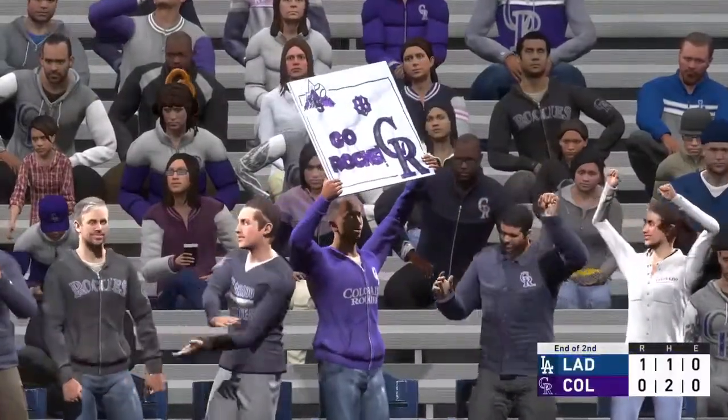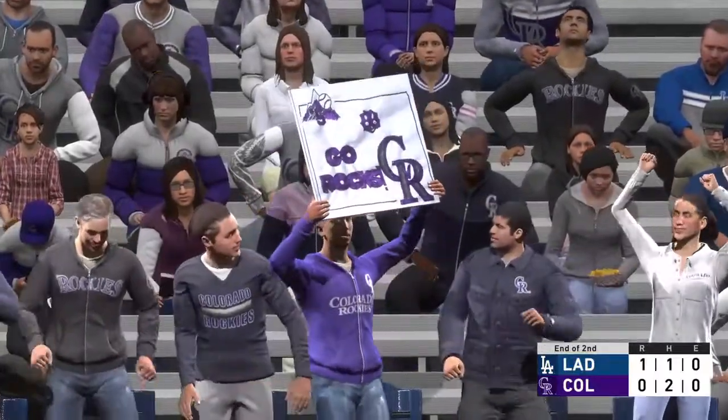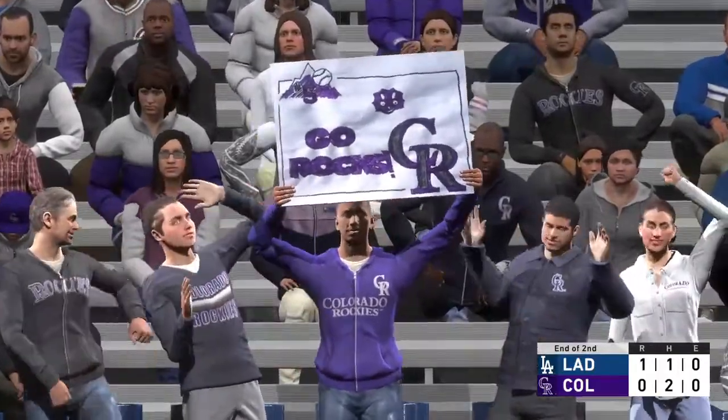Some of our nation's young minds and future leaders here in attendance. Yikes. The 3 of us return with more Wednesday Night Baseball after this.